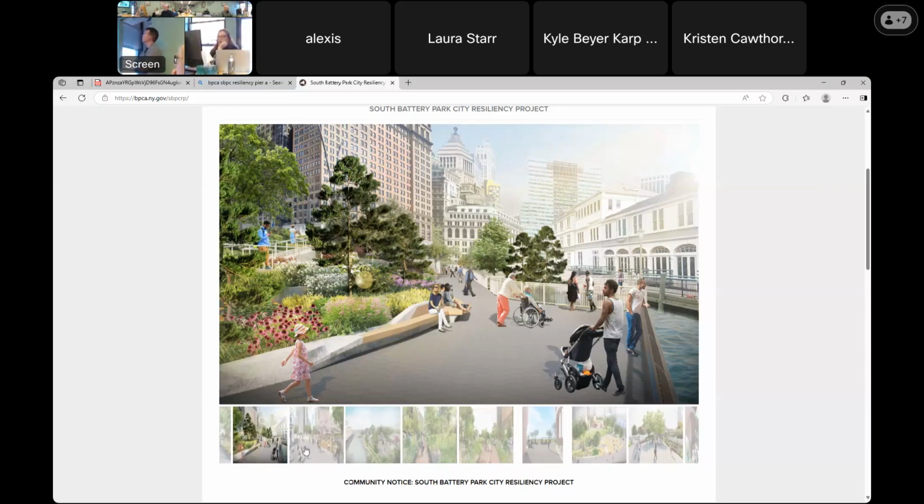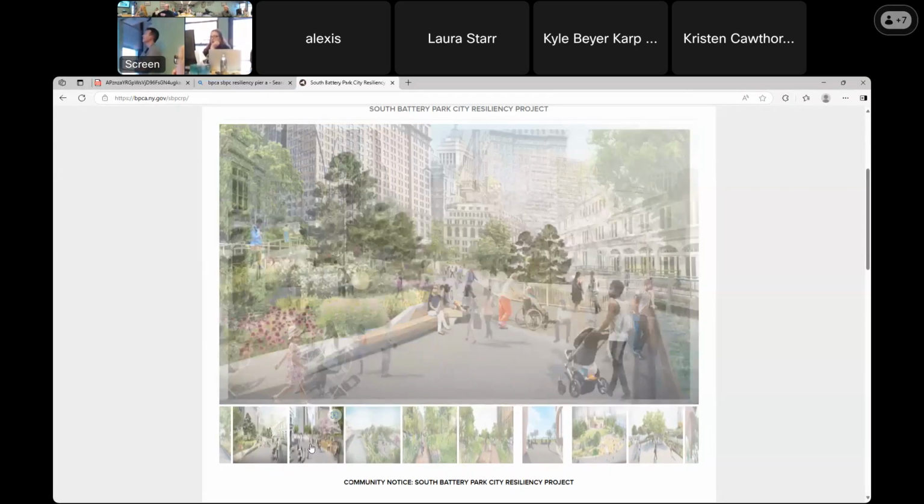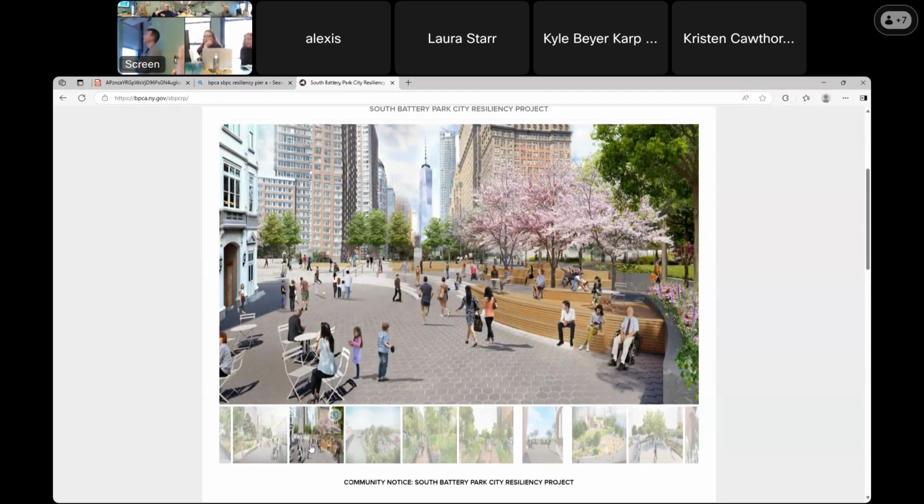So what's going on here now? Is that still happening? Here's Pier Plaza itself. Pier A is to the left here and we're looking north. Has anything changed from this? Some of the seating geometry has changed a little bit. This was a fairly early rendering, but it's more or less what you're seeing. And is that wood or concrete? That's wood.